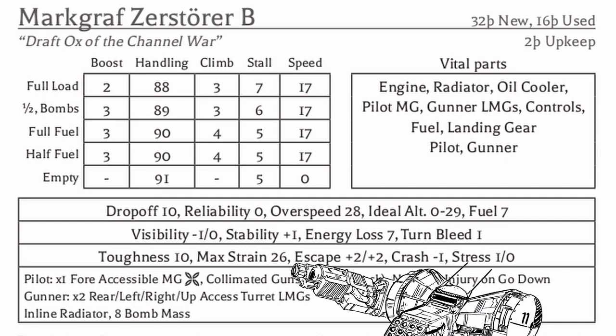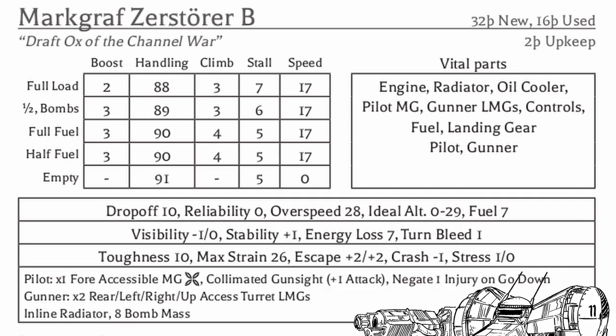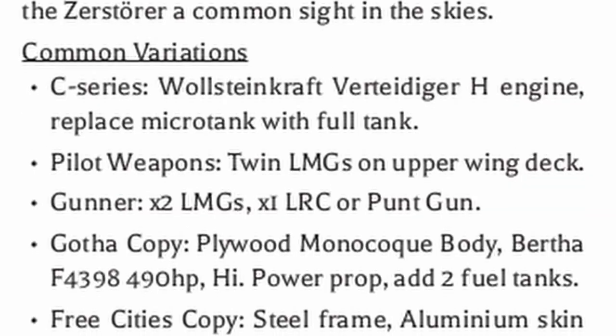The plane is also decently tough, very stable, with a reliable engine. Basically its weakness is just that it can't turn well and its forward firepower is kinda mediocre, but that can be easily fixed, because look at the variants.